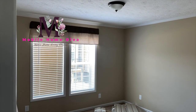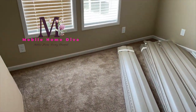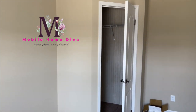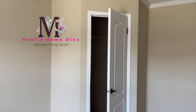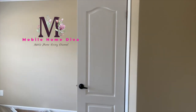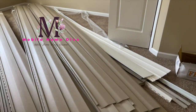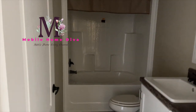So this is bedroom number 1 right here. I'll try to squeeze past the siding so you can see the closet. You've got a walk-in. I can't get to it, I'm sorry. But you have a corner walk-in closet right there. Really nice. So that is bedroom number 1.